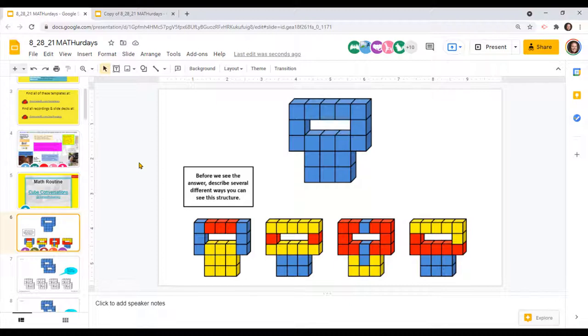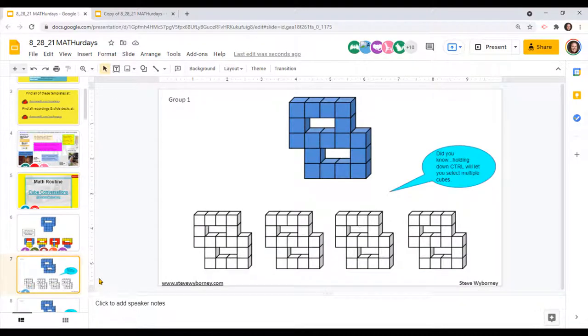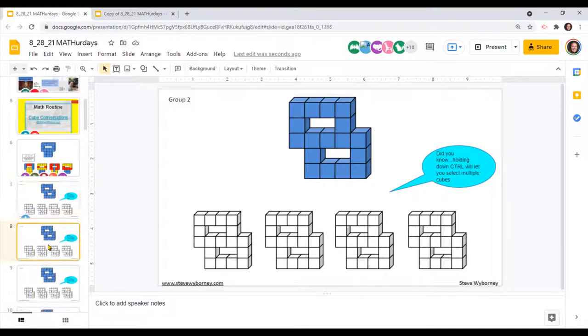So without further ado, I'm going to pop you into breakout rooms for just 5 minutes, super short time. And we're going to have a different one to look at. Group one will be on slide 7. Group two will be on 8.